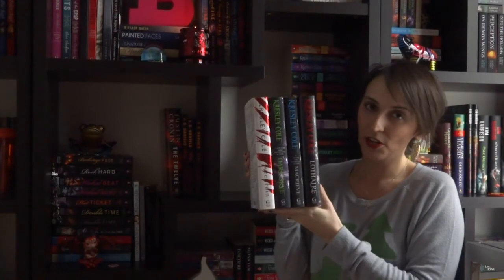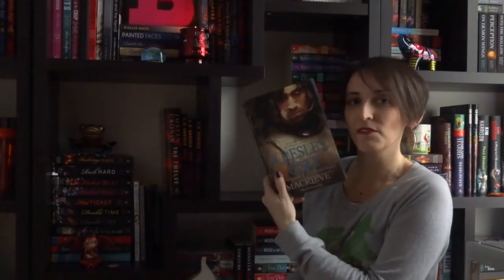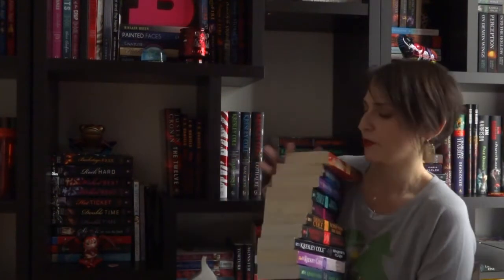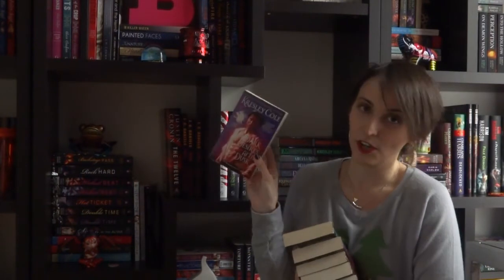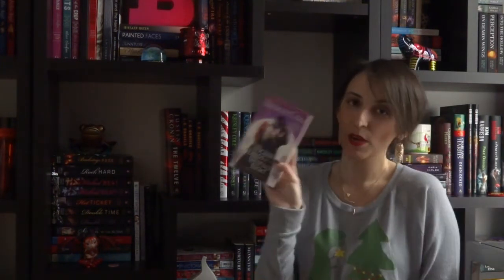So we're going to start with my Kresley Cole section. So first are my hardcovers of the Immortals After Dark series. I have Sweet Ruin, Dark Sky, MacRieve, and Lothaire. Next I have my paperbacks of the Immortals After Dark series. These are not in order, of course. So I have No Rest for the Wicked, Dark Needs at Night's Edge, Dark Desires After Dusk, Kiss of a Demon King, Pleasure of a Dark Prince, Demon from the Dark, Dreams of a Dark Warrior, Shadow's Claim, Wicked Deeds on a Winter's Night, and Dark Sky.